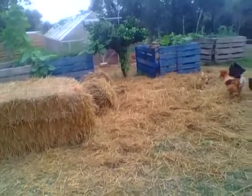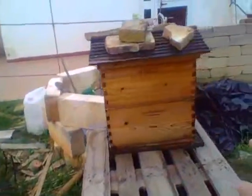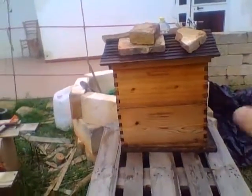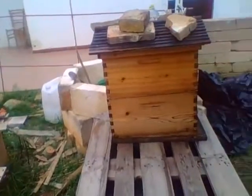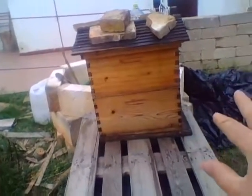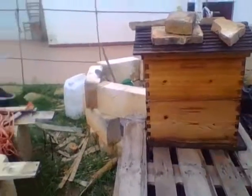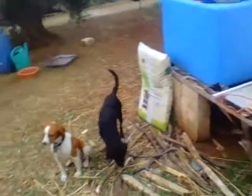But the comb is in there, and I'm gonna leave that over the winter. And the same thing with this, I'm not gonna touch this. And maybe there will be some warm days and the bees will kind of come back to their hive, because as long as you have comb in there, like natural comb, the bees will always be coming back, so that's not a problem.